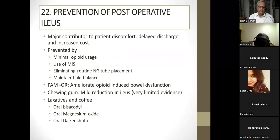Now, next is chewing gum. In the previous guidelines, they mentioned it can help in mild reduction of ileus, but it shows very limited evidence, so they have removed it from the current guidelines. We can also use laxatives and coffee. Laxatives like bisacodyl, oral magnesium oxide, and oral daikenchuto. It's a Japanese herbal medicine that was used in gastrectomy patients.